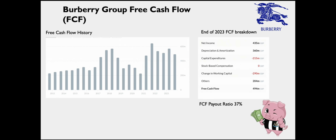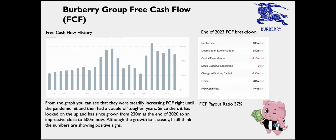Burberry Group's free cash flow. So here's the chart on the left-hand side showing exactly how the free cash flow has been over the last 10 years. Actually, since it dipped in COVID and went down to 220 million at the end of 2020, it has now increased right the way back up to an impressive 500 million in free cash flow.